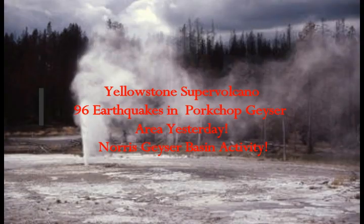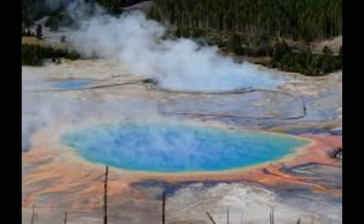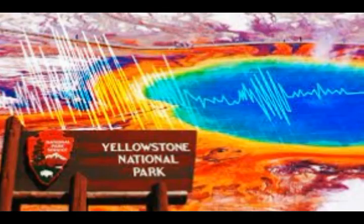Yellowstone Supervolcano had, in just one area of our map, 96 earthquakes in the northwest section of the caldera. We know that yesterday we had a Porkchop Geyser eruption, and this was in the Norris Geyser Basin. We know that Yellowstone, of course, has over 60% of the world's geysers and over 10,000 hydrothermal areas.